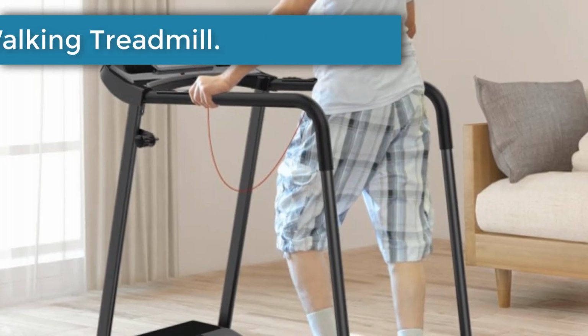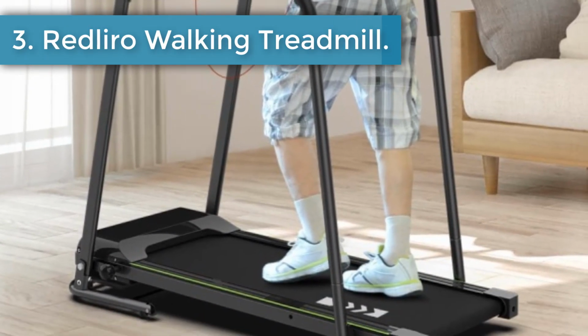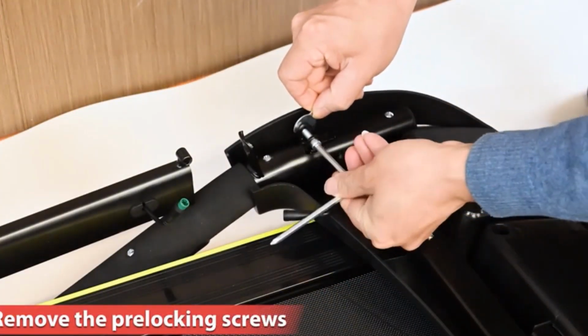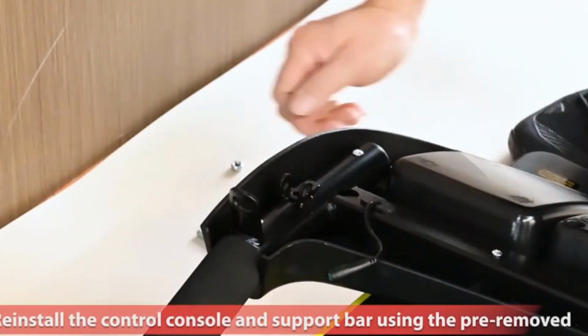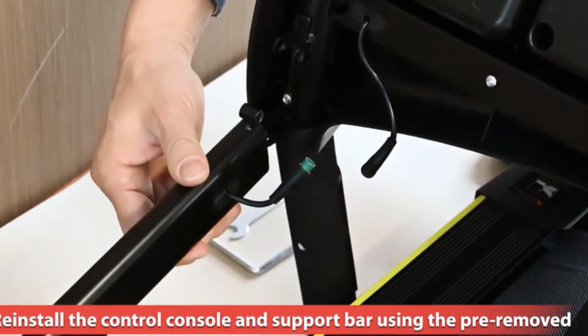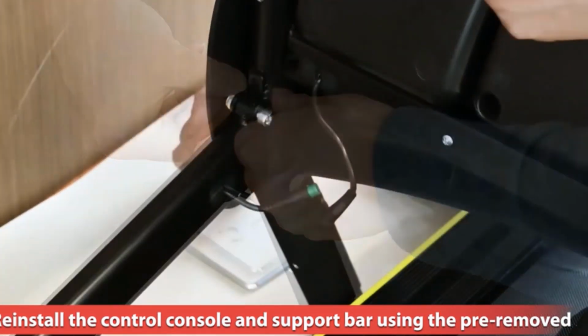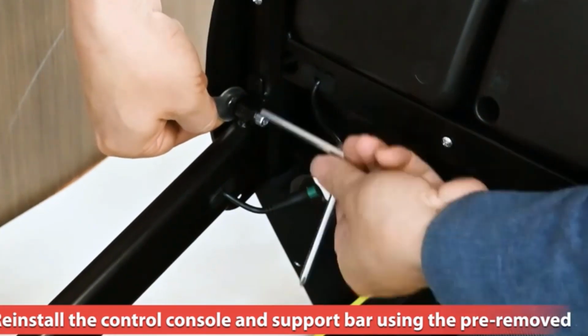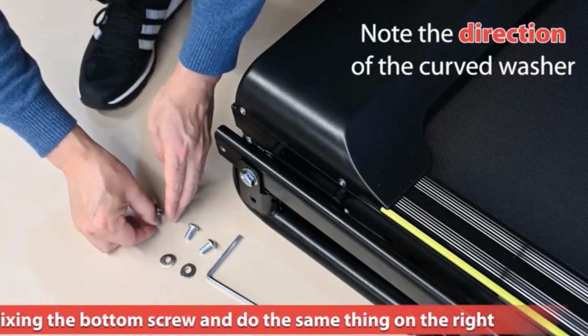Number 3. Redliro Walking Treadmill. For the elderly using a walking treadmill, the most important issue is safety. For this purpose, we have designed the following. Use the multi-grip handrails that sit along the top, middle, and end of the low-deck treadmill for extra support, to avoid falling due to an unstable center of gravity. In the event of an accidental fall, the safety key will immediately drop to disconnect the power supply.